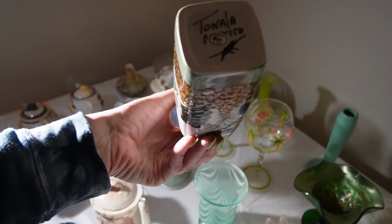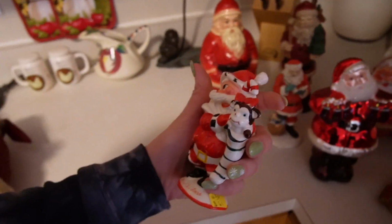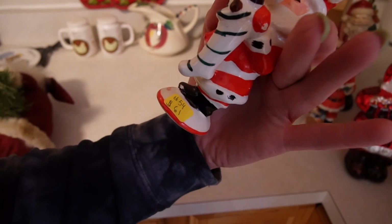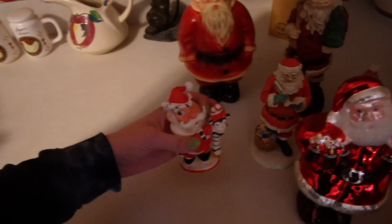Ooh, that looks like a Ken Edwards. There's some paperweights down there that are $5. Possibly $5, whether or not you agree with that. So he started pulling out the Santas. There's a fun Christ. That's Christ, pretty sure. Looks like it to me.